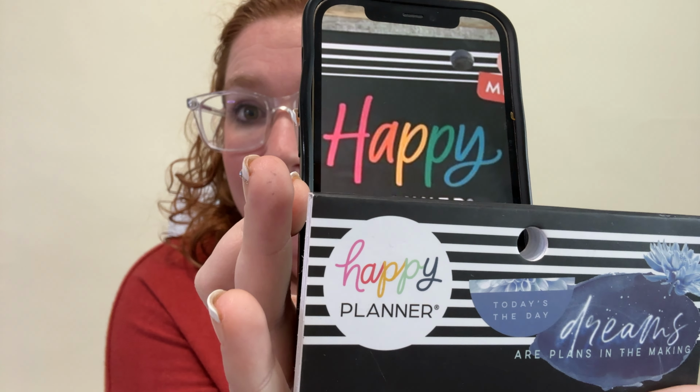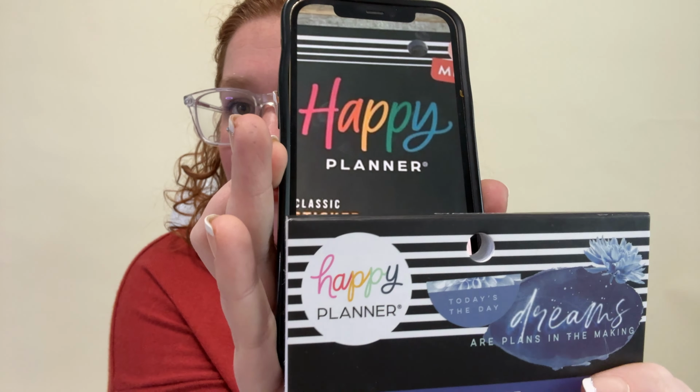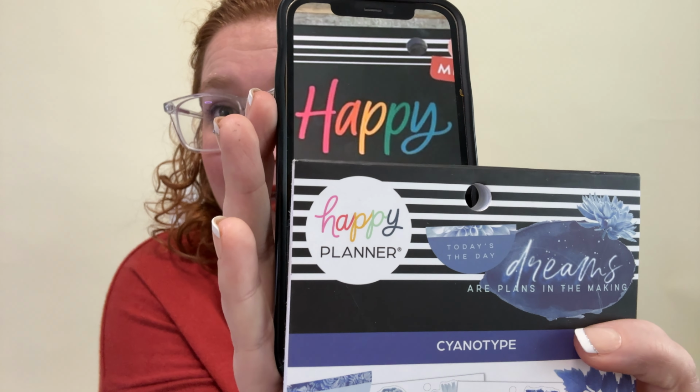To me, the colors are very similar. And of course, we don't know what in person versus on the phone will look like. Maybe this blue is a little bit lighter. I don't know. But you can tell the font is different. But otherwise, it's basically the same Happy Planner logo there.